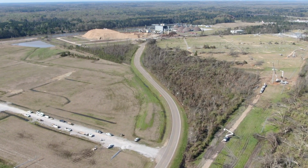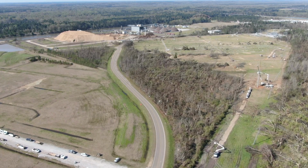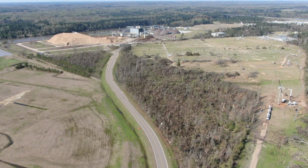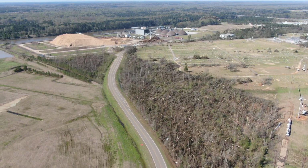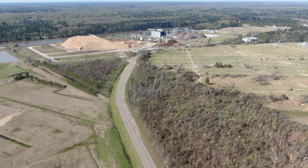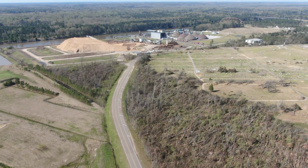So flying back toward the chip mill now, because like I said, I had enough battery. I didn't have enough battery to go back out as far as I was a while ago, but I decided I'd make another run out this way.